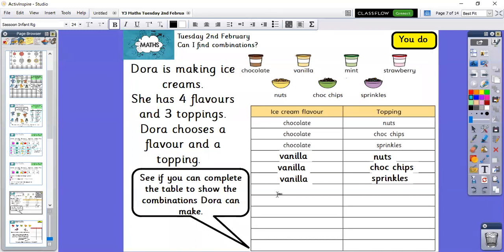Okay, how did you get on? So hopefully it went something like this. You then looked at the next flavor, which is mint. There we go. And then we thought about mint with each of these 3 toppings as a combination. So mint and nuts. There we go. Then mint and chocolate chips.